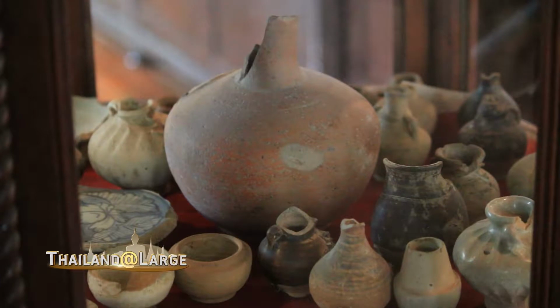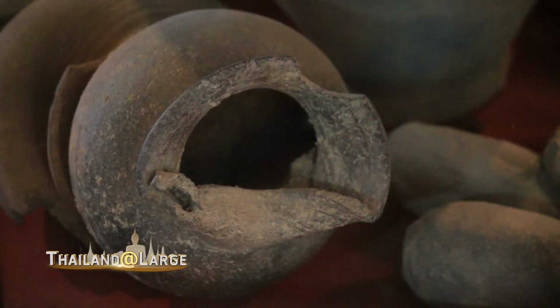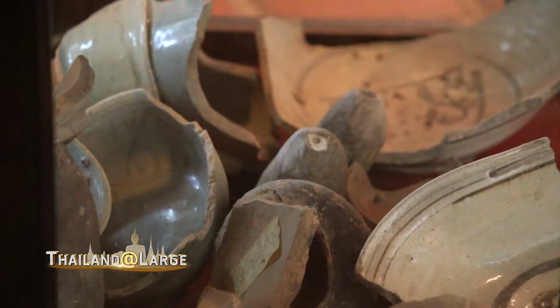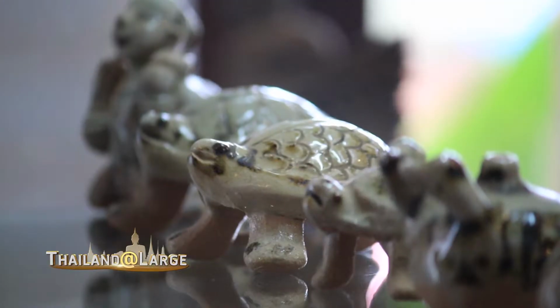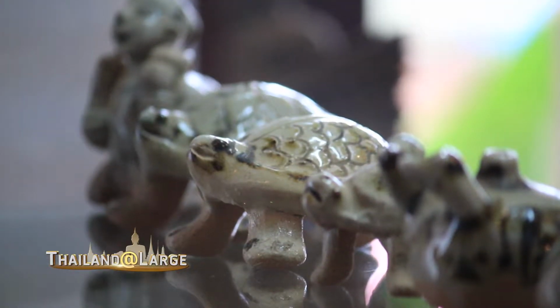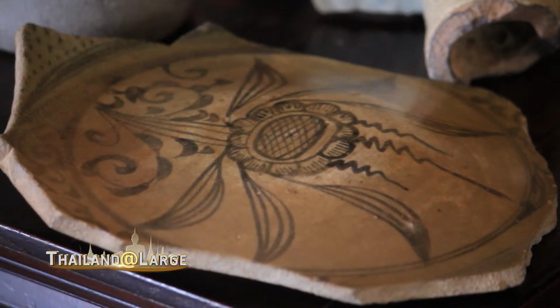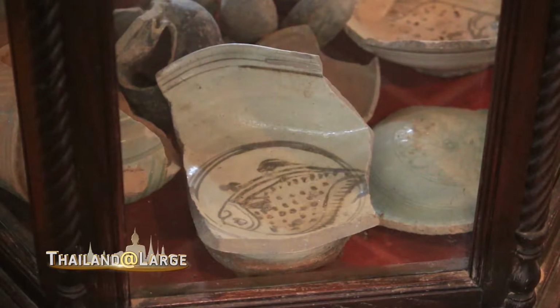Sangkhalok is the name of a type of metallic ceramics, both glazed and unglazed. Sangkhalok ware comes in numerous shapes and forms such as plates, bowls, pots, dolls and roof decors, finely decorated with floral, fish, animal, and geometric patterns.